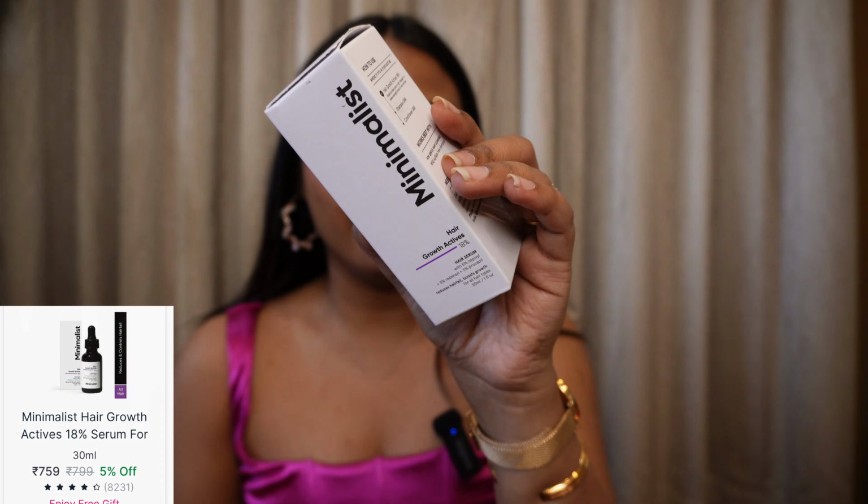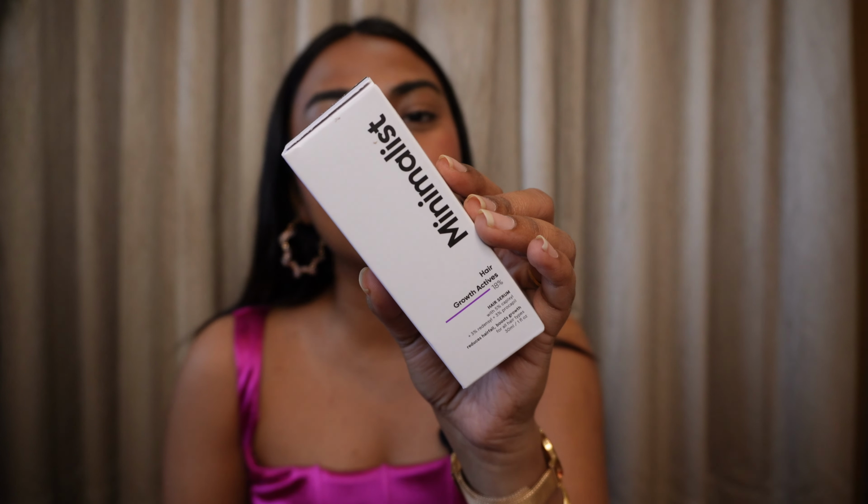Minimalist is a product which I again own. This is the Hair Actives 18% from them. I'm not very regular, to be honest. Main bhool jati hu lagana, but I am still trying. Jab kabhi yaad aa jata hai, I use the pipette and just start applying it. But yeah, that is the Hair Growth Actives. I think kaam kar raha hai because baby hair kaafi hai, but mujhe aise bhi baby hair kaafi hai, so mujhe time lagega. Unless and until I finish off the bottle, I won't really come up with a review.